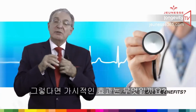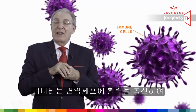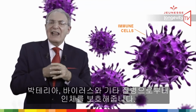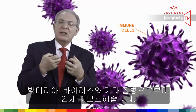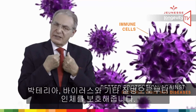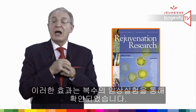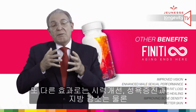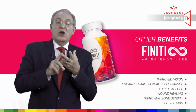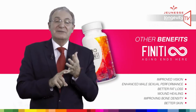What are the visible benefits? The most important benefit is for our immune cells. They have been affected by insufficient numbers of functional cells, and they will start to regain activity, which means better protection against bacteria, against viruses, and against diseases. This benefit has been documented in several clinical trials. Then other benefits may appear: better vision, better libido, better fat loss, wound healing, improved bone density, better skin.